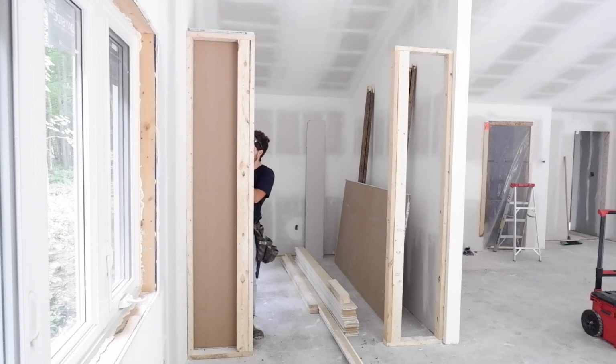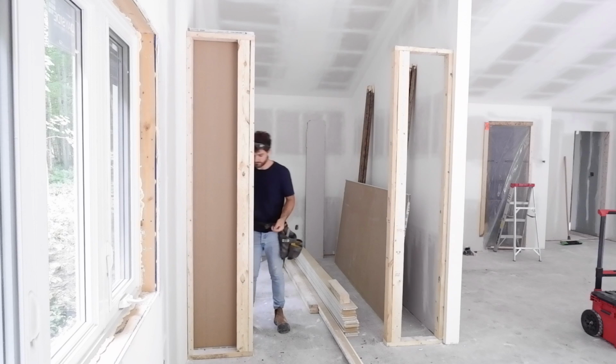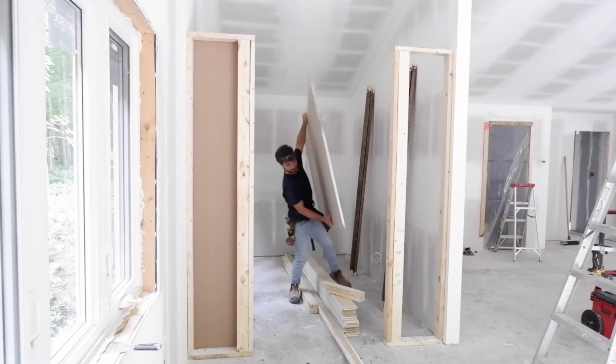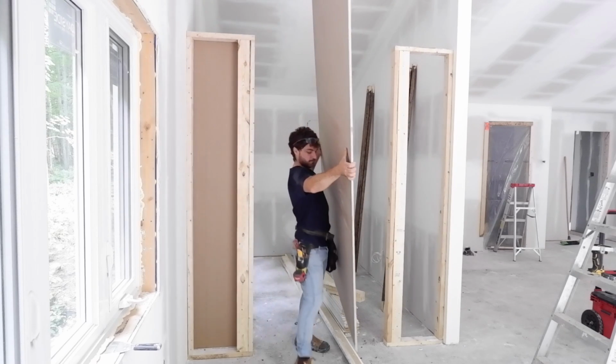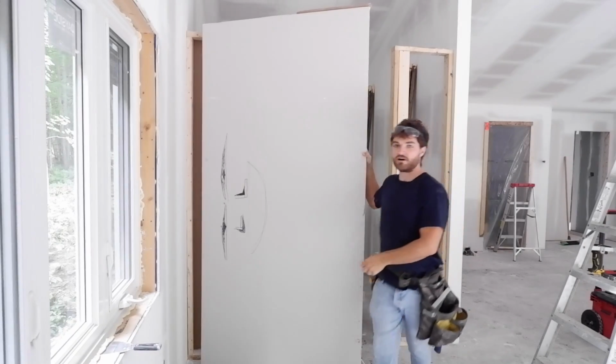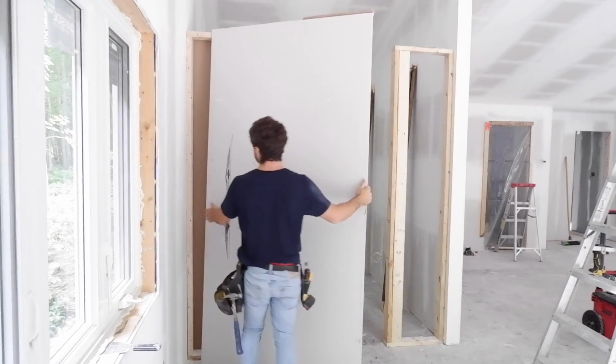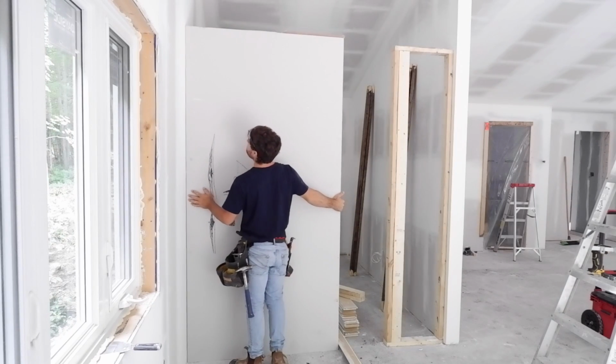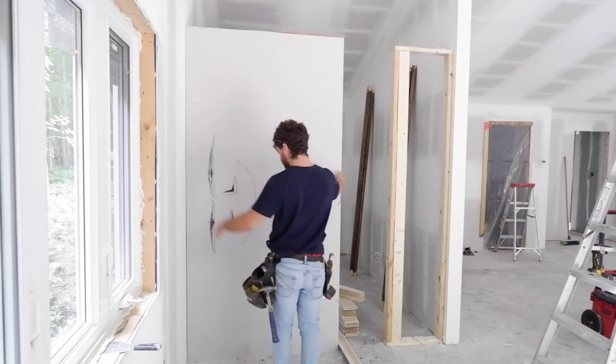That's a hammer drill. Never mind the drawing. I was bored. Drew a smiley face.